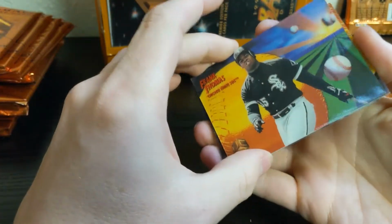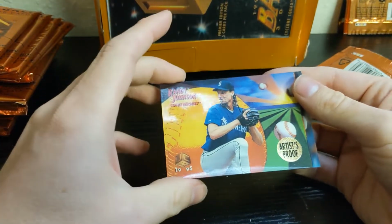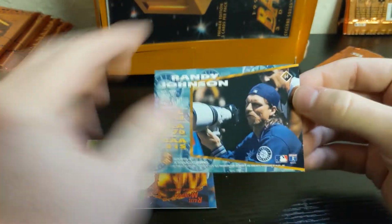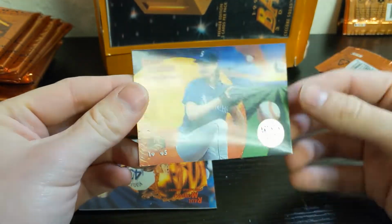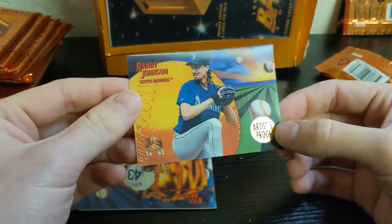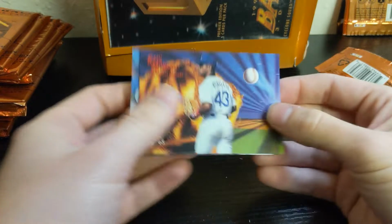Larry Walker, Frank Thomas. Oh, here's an artist proof. Ooh, nice one. Randy Johnson artist proof. So that's a good card to hit. Hopefully it's in nice shape. Ooh, it looks like it's in really good shape too. I don't see a lot of whitening on the back. That's a nice card. Yeah, and really the only difference here, it's not like modern parallels where you'd have some kind of shininess or something different. It's literally just a stamp on here that says artist proof. Set that one aside. That's one of the nicer cards we've gotten.